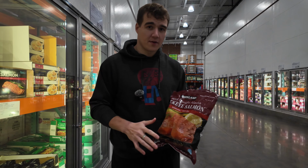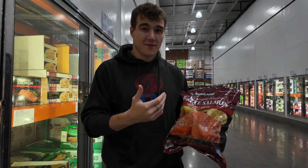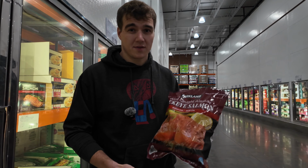Another thing I absolutely love at Costco are these frozen salmon fillets. These are all individually wrapped and packaged. Salmon is one of those foods that I really like to have in my diet when I'm in a calorie-restricted state because of the omega-3 fatty acids. So I like to get this in at least once a week, maybe a few times a week, and this is the most convenient way to do it.